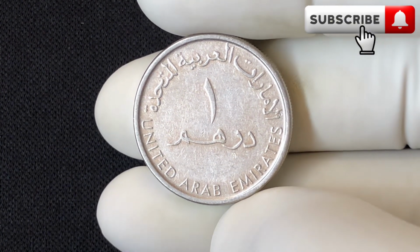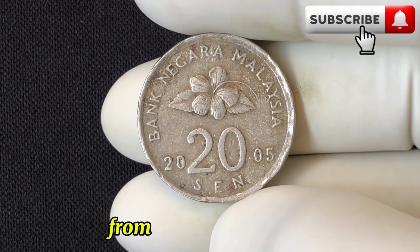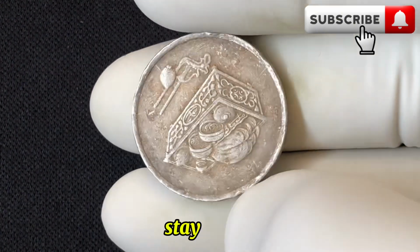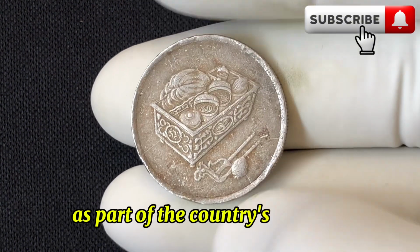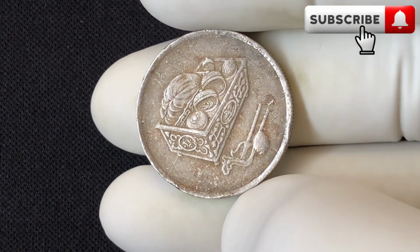Today, we're diving into the world of Malaysian coins, focusing on the 20 sen coin from 2005. If you're a coin collector or just curious about the value of this piece, stay tuned. The 20 sen coin was introduced in Malaysia as part of the country's decimal currency system. The 2005 version is a notable piece of this series.